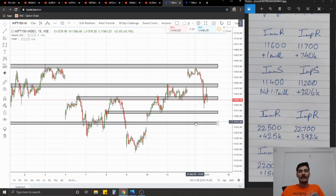Depending on whether or not this zone is being sustained, you can observe a clean 50 to 60 points move on the upside or on the downside, wherein you can go for aggressive trades. For conservative traders, or for my fellow traders who like to wait for a confirmation, you can go for a short under 11,375 if the candle closes under that zone, or longs above 11,500 if the candle closes above that zone.